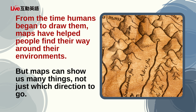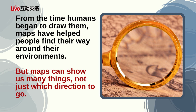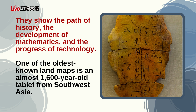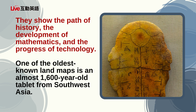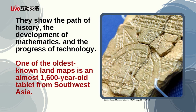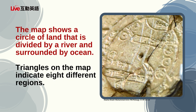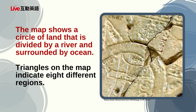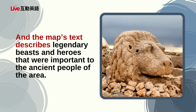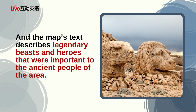From the time humans began to draw them, maps have helped people find their way around their environments. But maps can show us many things, not just which direction to go. They show the path of history, the development of mathematics, and the progress of technology. One of the oldest known land maps is an almost 1,600-year-old tablet from Southwest Asia. The map shows a circle of land that is divided by a river and surrounded by ocean. Triangles on the map indicate 8 different regions, and the map's text describes legendary beasts and heroes that were important to the ancient people of the area.